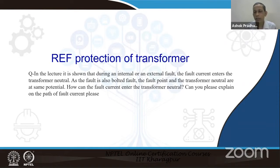We'll see that. Now the point here is that if you have that situation, with no ground current, then REF will not operate. Perfect. But that does not mean that we do not have differential protection, which takes care of the phase current. So that is already there. Agree? So this REF is in addition to the differential protections we have already enumerated, and REF is more sensitive when the ground is involved and there is a ground current. If there is no ground current, there is no role for REF. That is as straightforward as this.